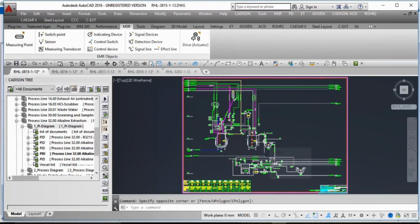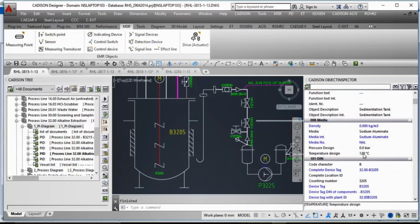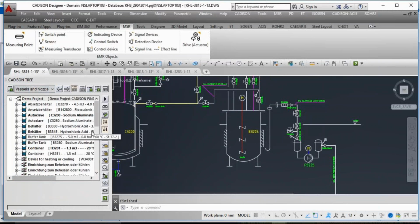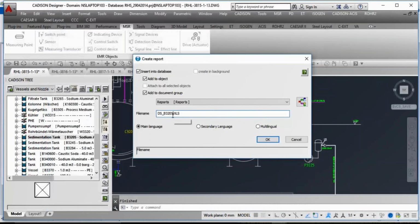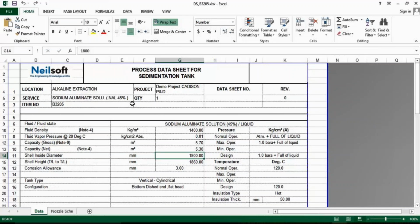Now, one of the important report formats during our pre-bid is data sheets for the equipment or the pump data sheet. So for example, we have a sedimentation tank with tag number B3205, and all the relevant information is there in your P&ID, and we want to quickly generate a data sheet for this equipment. Again, on my right hand side, we have the CADISON tree where we can filter down to our equipment. So I will just filter to my sedimentation tank, and we'll generate the reports by selecting the sedimentation tank there. It will add the file name DS data sheet for B3205, and based on that, our data sheet is created.